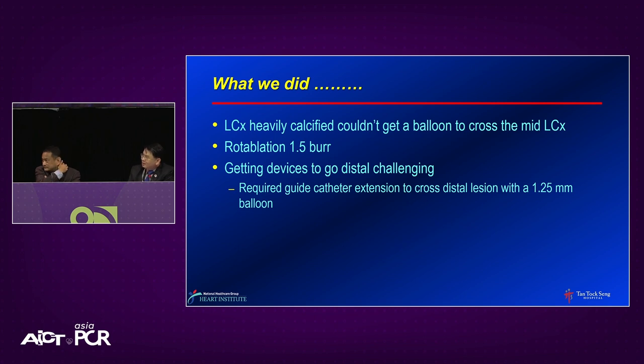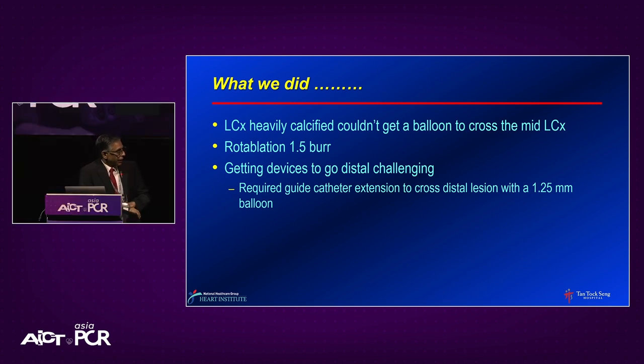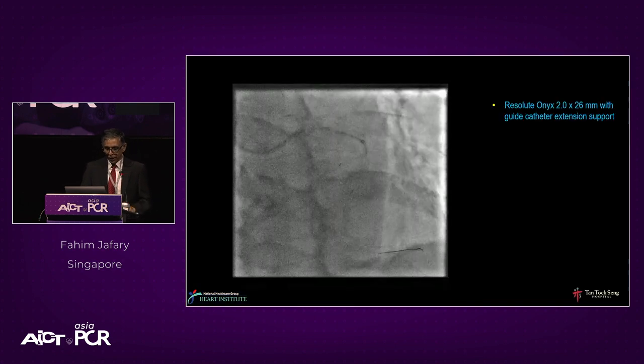So Fahim, yeah. What I deliberately excluded when I presented is that we put a guideliner down and took a 2-0 DCB, a paclitaxel-coated balloon, and it wouldn't go, okay? And Rusley kind of nailed it on the head. These DCBs don't track so well. So at that point, I shrugged my shoulders and said, okay, now what? And this is what we did.